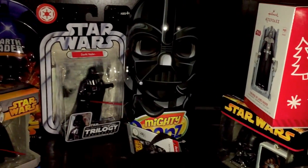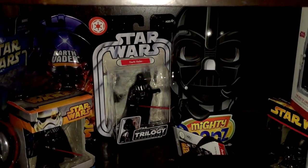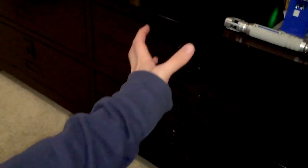The Mighty Beans Darth Vader container, and yes, I have. I don't know if I got the entire series of Star Wars Mighty Beans, but pretty close to it. And they're all in here. Just, you know, something for people like me, collectors. Cables and whatnot in these various drawers.